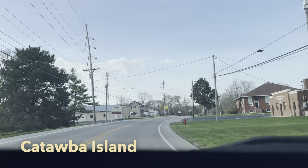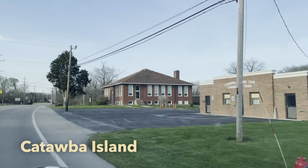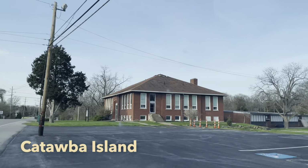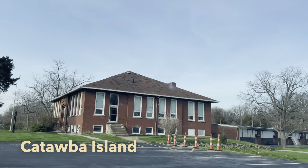On the right is the Catawba Island Centralized Schoolhouse. Built in 1912 to accommodate all the children on the island, the schoolhouse operated as a school for elementary school students until 2007.